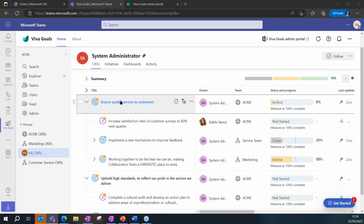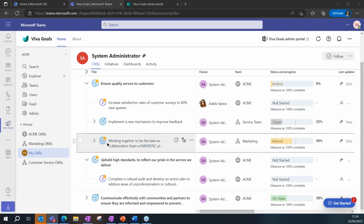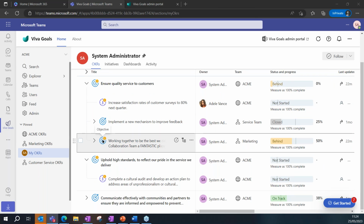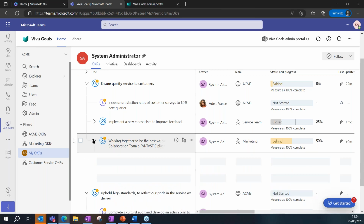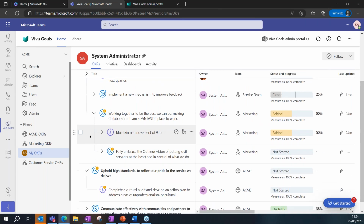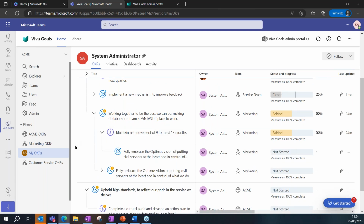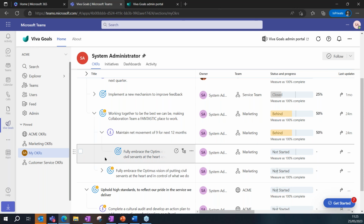So annual objectives could be, so there's one here actually. This objective, working together to be the best place we can in our collaboration team, making it a fantastic place to work. This is actually a department objective that is annual, it's long term. What we've done underneath is we have created a key result, which is either annual or quarterly, which is fine. And underneath, you'll see that we have child objectives and child key results that are on a quarterly basis.